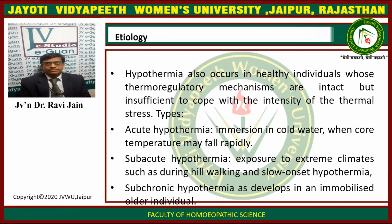Hypothermia also occurs in healthy individuals whose thermoregulatory mechanisms are intact but insufficient to cope with the intensity of the thermal stress. There are three types. Acute hypothermia occurs when the individual is immersed in cold water and the core temperature falls rapidly. Subacute hypothermia occurs on exposure to extreme climate, such as during hill walking, with slow onset. Subchronic hypothermia develops in immobilized older individuals.